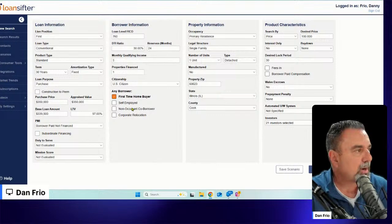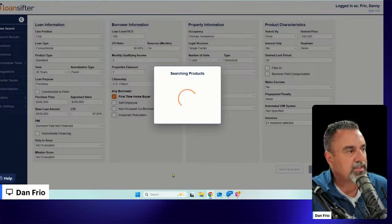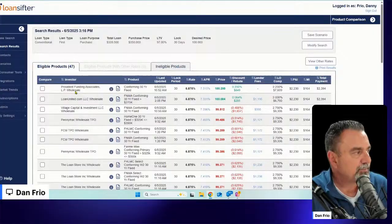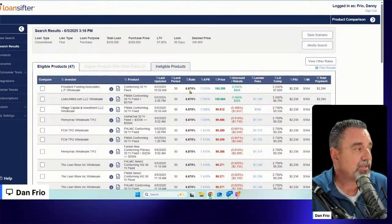That's probably Illinois proper again. So everything is here, good, good, good, good. And we click it. Let's see where this takes us. And we'll just start fresh from this one. All right, it says Provident Lending again and Loan United. So those are the two rates we're getting. And those now are 6.875 versus 6.75 a little bit ago.